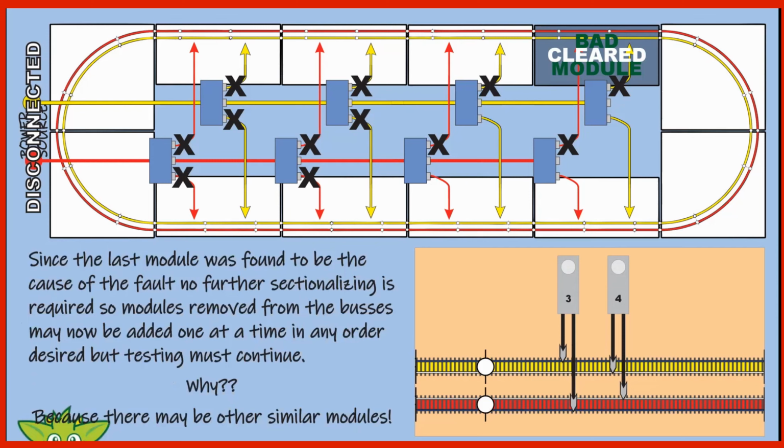Since the last module was found to be the cause of the fault, no further sectionalizing is required. So modules removed from the buses may now be added one at a time in any order desired, but testing must continue. Why? Because there may be other similar modules.